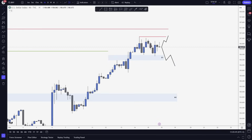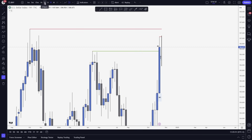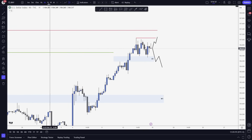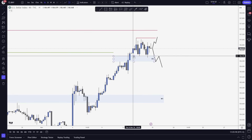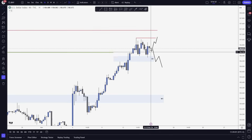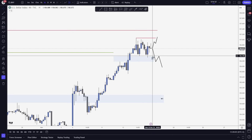Well, the conclusion for this week is that we are taking out very key levels of liquidity in the form of weekly swing points. So that could cause the market to start a pullback, but the DXY right now is pretty much ending the week tapping into a daily imbalance. So the very key thing is, is this going to hold and push the market higher? And if it doesn't hold, then we can start potentially looking for a pullback.